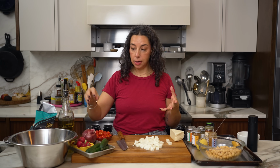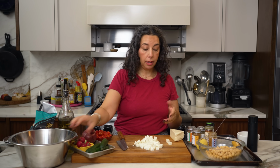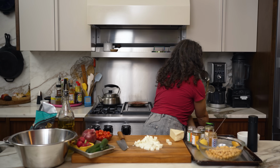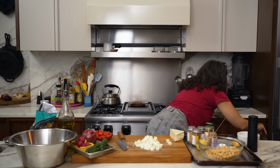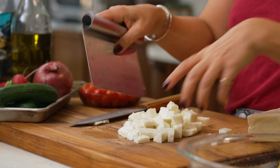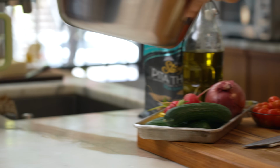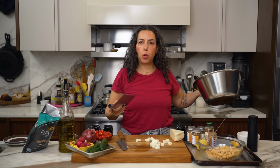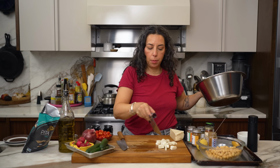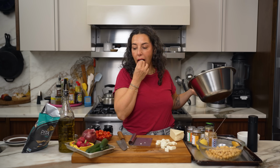Halloumi is a cheese that doesn't actually melt. So this cheese is used a lot in grilling, and it can be broiled, and it doesn't disappear and melt on you. It's never gonna make a cheese pull, but that's kind of the beauty of it. It's stretchy, squeaky, firm, and salty, and halloumi is really one of my favorite cheeses.